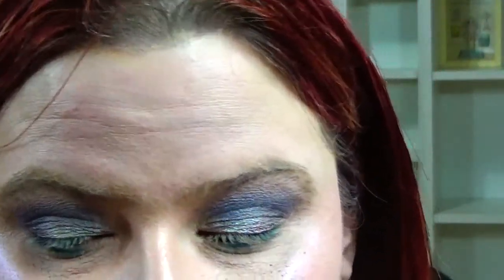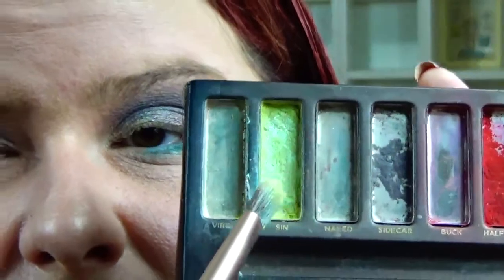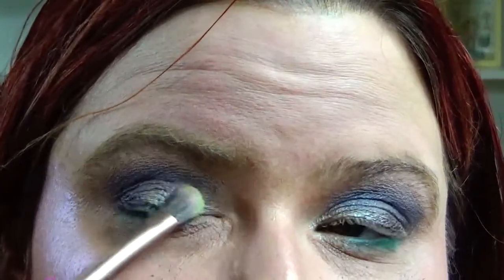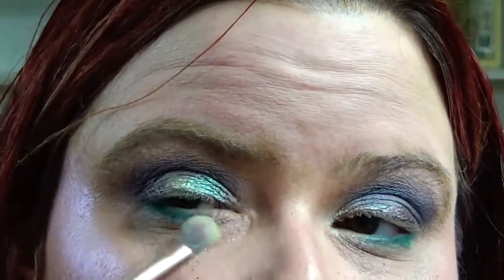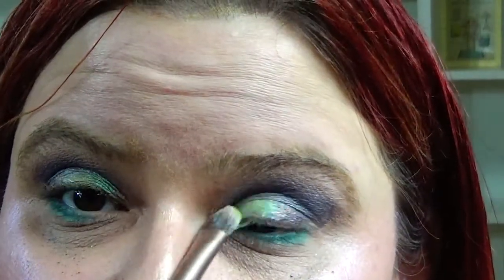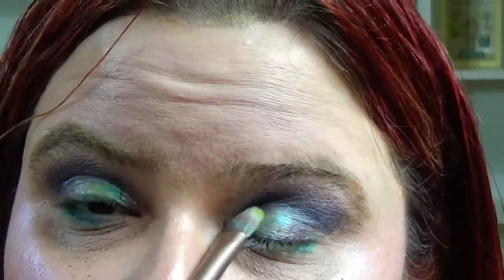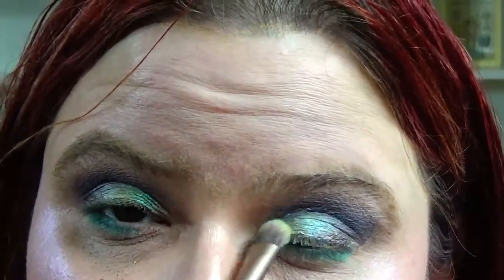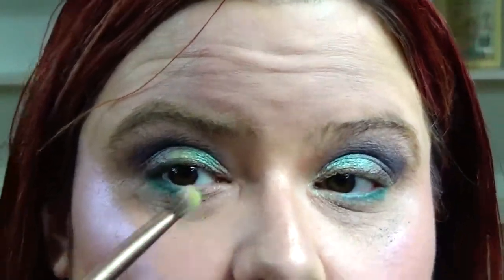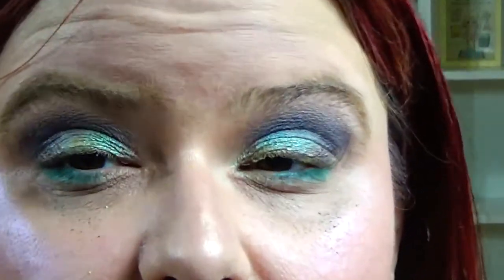And I'm thinking that I need to go ahead and go back into this shade right here and just go over what I blended out some. See, this is why I normally like to do my crease first, because you kind of skip this step. I know it's using up less eyeshadow, but I find it works for me better. Okay. And that's pretty much the look that I came up with.